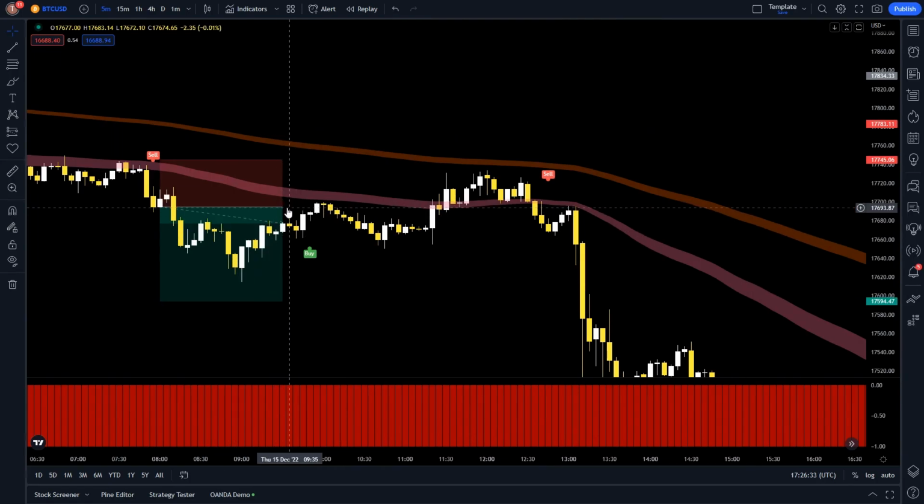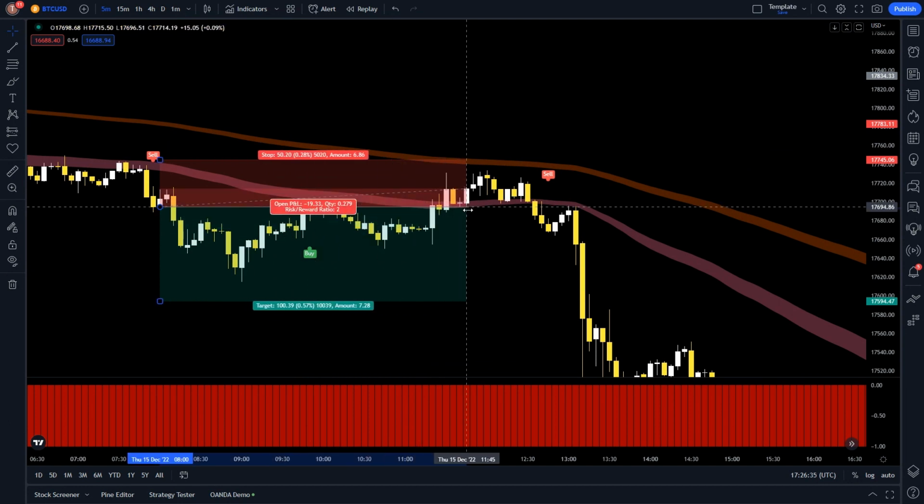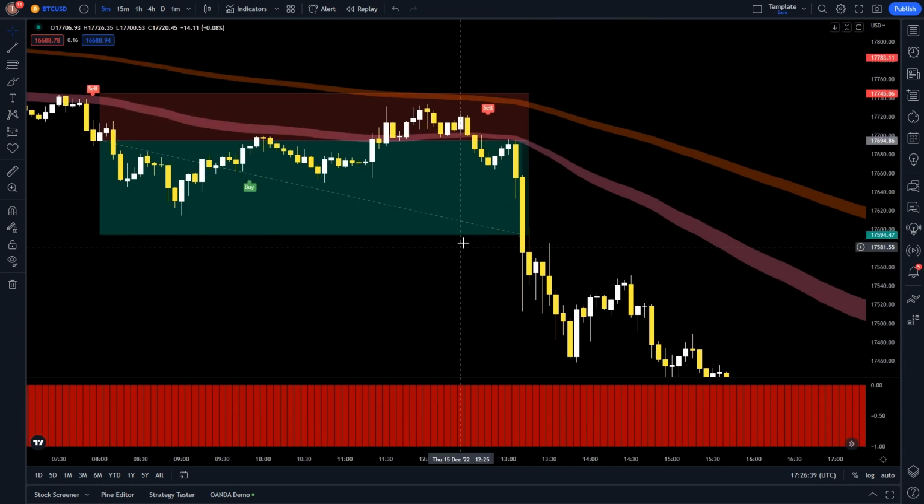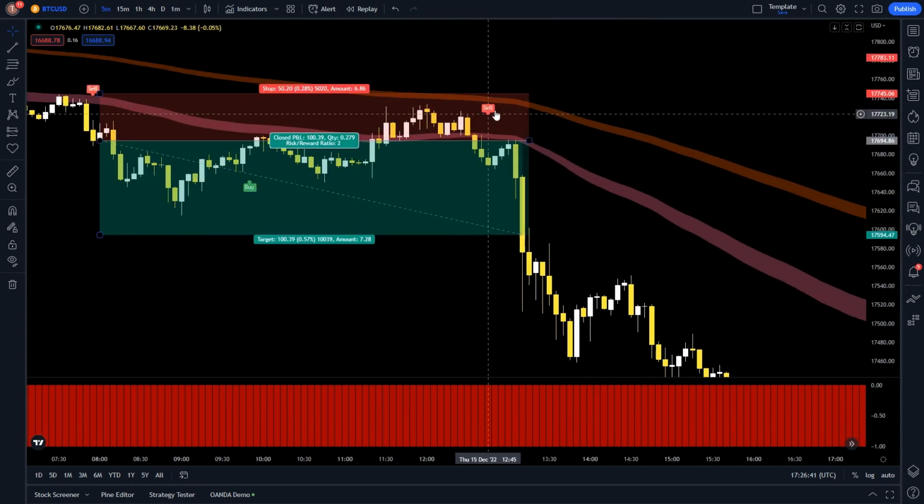So we can see it took a few candles, got close to a stop loss, and then eventually hit again. You could have also entered again on this sell signal right here, but it's up to you whether you want to double up your trades or not. Personally, I don't. But there you go.